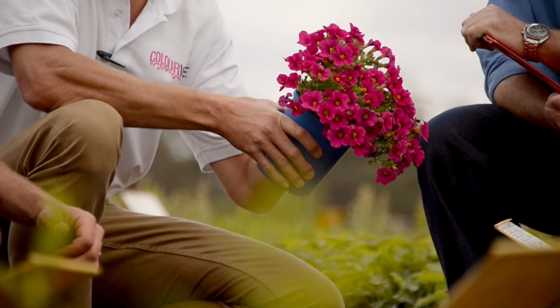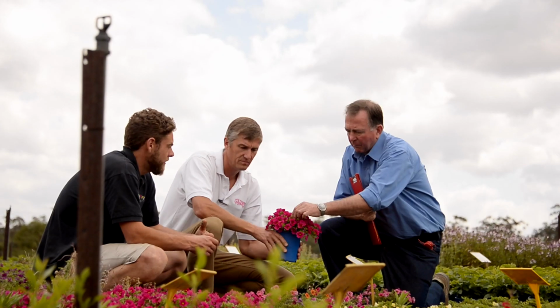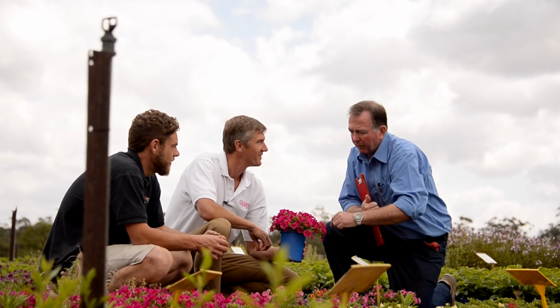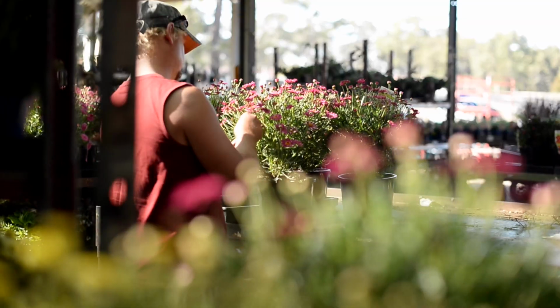The relationship between Colourwise and Colourwave goes back over 20 years, I guess. It's been a very productive mutual relationship, I think, and we're looking forward to another, ideally 10, but maybe 20 years with Colourwave. They're at the cutting edge of new varieties and plant breeding. And we like to think we're at the cutting edge of plant marketing, so it's a good relationship and will continue to be.